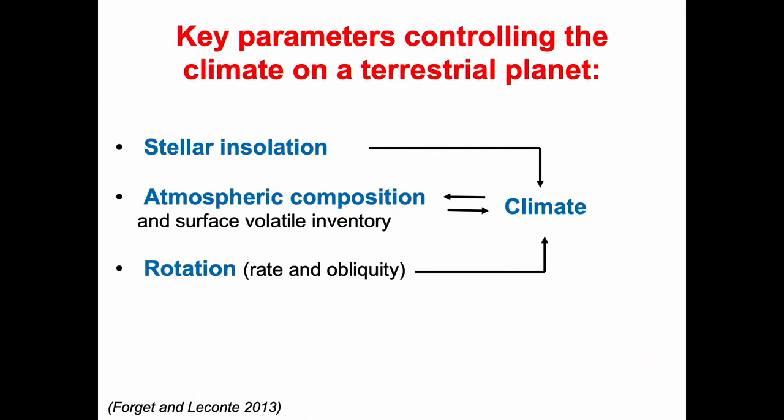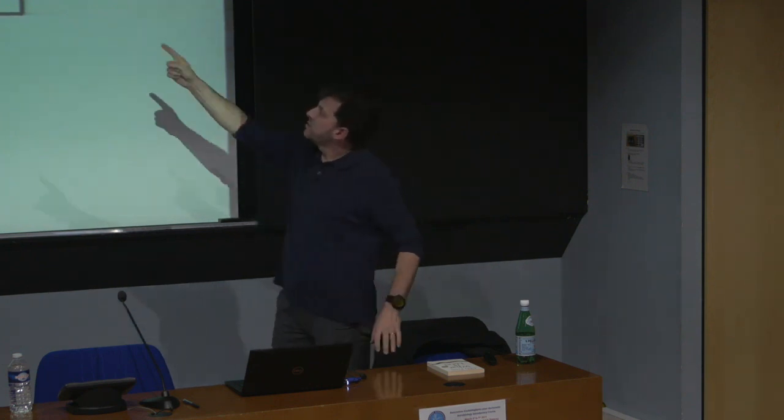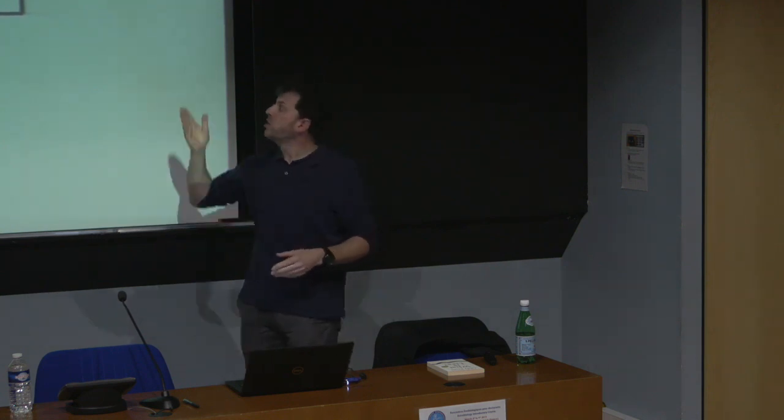hypotheses. The first is the stellar insolation. Typically, you have to know the orbit and the kind of spectra, the star spectra that force the climate. That's a good thing because this is the kind of thing when we observe a specific exoplanet, we know about the star, we know about the orbit.